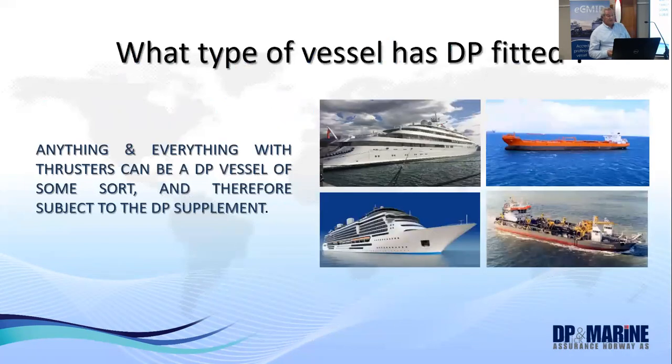What types of vessel are fitted with DP? The top left, we were lucky enough, that's the Prince of Saudi Arabia's private yacht. We got asked to go on board and make his DP work for him. Passenger ships, shuttle tankers, dredgers, they've all got it. And just out of interest, why did he want DP on his boat? It's so that he could sit in his favorite chair and they could turn the boat so that the sun was always in his window. So now you know how to spend your money, yeah?